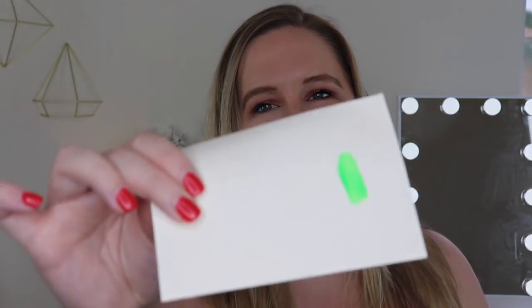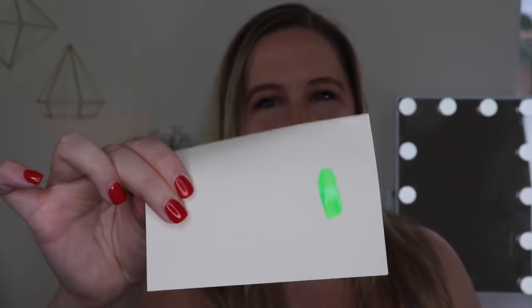Okay, so I've got it here. That's pretty. So yeah, that's just one coat. Look at that, it's a neon bright green. I like that. And here, I'll use the pen here too to show you.